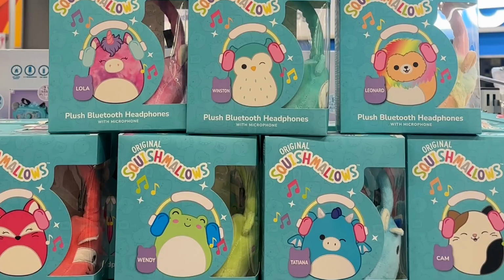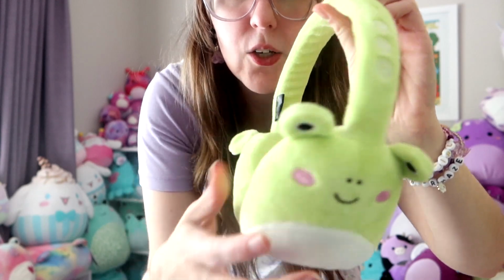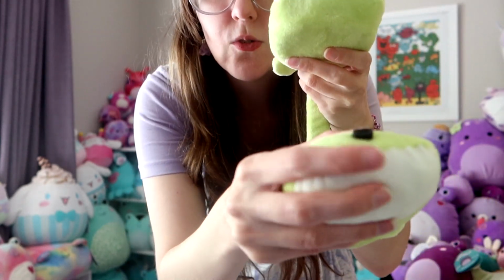And then the final thing to show you from Kmart is these Wendy headphones I was wearing earlier. So Kmart released Squishmallow headphones. I would have loved to have bought more, but they were $40. So that's a lot of money for one Squishmallow item. However, they are headphones, so that is why they were $40. I haven't actually used them as headphones yet, but I can tell you from wearing them in this video, they are very soft. They have these little buttons here for playing your music, and then this is the little charging spot for them.